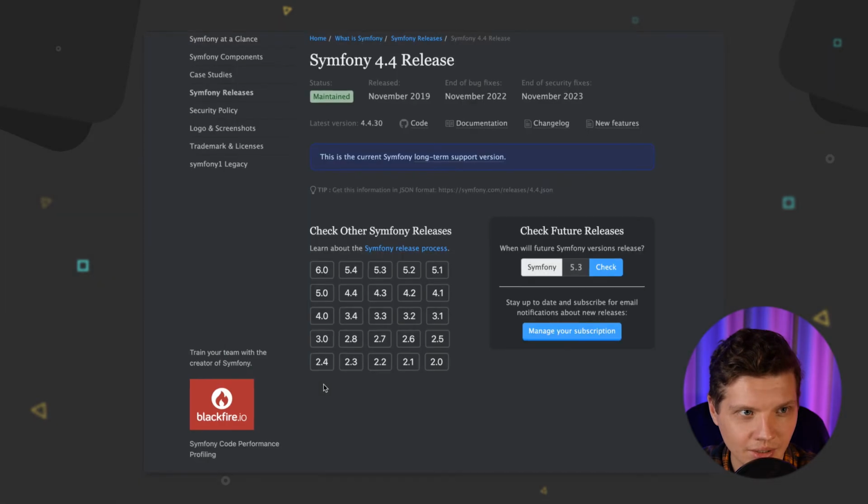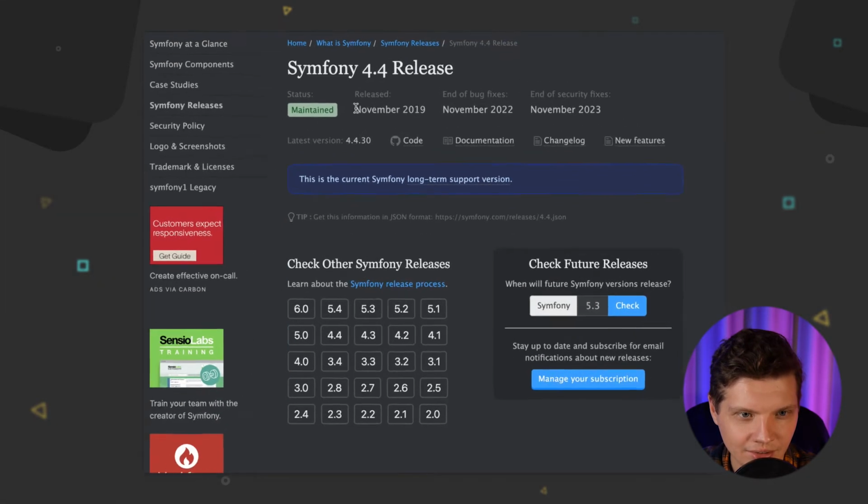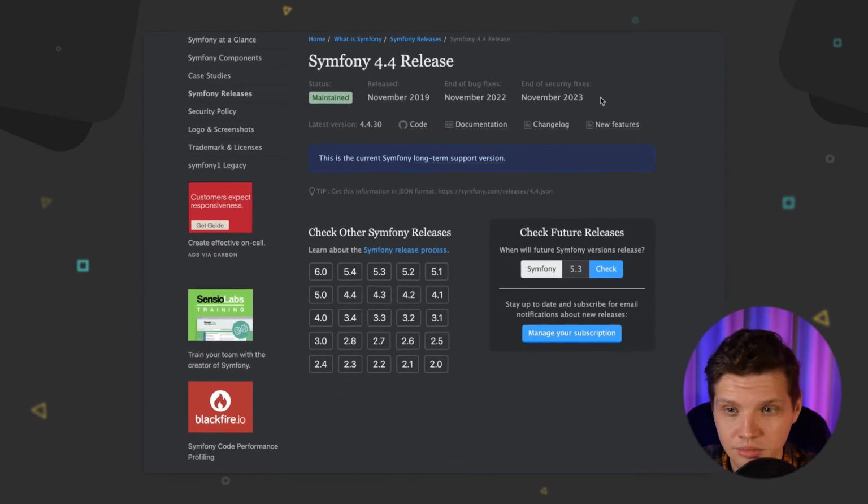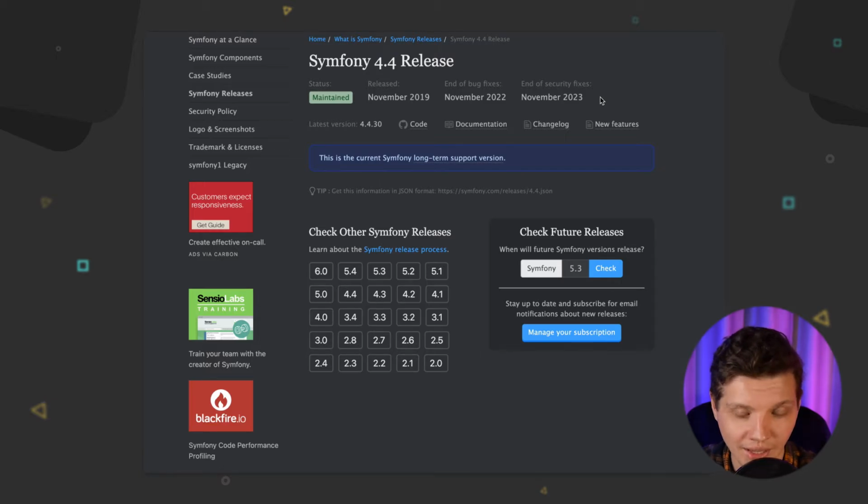So, clicking on that link, we can learn that Symfony 4.4 was released in November 2019. End of bug fixes, November 2022. End of security fixes, November 2023. So that's the reason why Drupal 9 is going to retire in November of 2023. As simple as with Drupal 8. But the Drupal 10 release is already scheduled, so let's take a look a bit closer at the next version of Drupal.